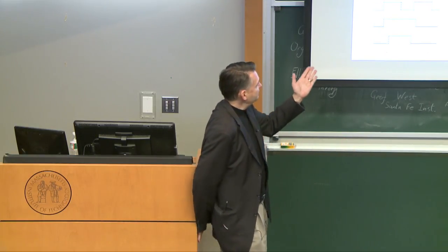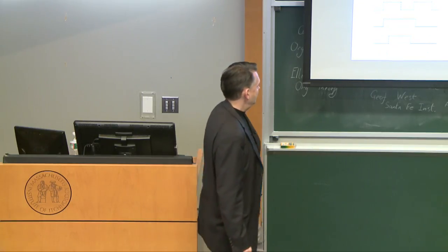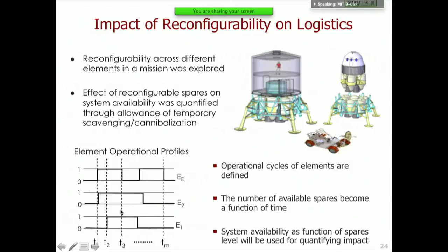So the idea here is, what is the effect of reconfigurable and common spares on system availability if you allow temporary scavenging and cannibalization of systems that aren't used? One thing you need for that is an operational profile for each element, and that's shown in the lower left. This is essentially a binary. A zero means that particular element is dormant or not being used, kind of in slumber mode, and one means it's actively being used. At each of these time periods, T1, T2, T3, there's a change in the operational status of a particular element. Either it goes from sleeping mode to active mode, or from active mode to inactive mode. Knowing these cycles, these operational profiles, is very important to do the analysis.